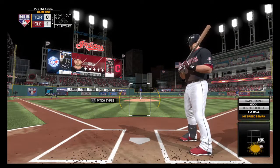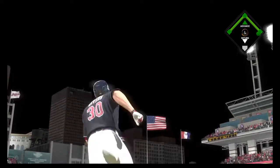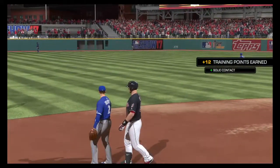Digging in to try it again, Hank Givens. A couple of singles to his credit thus far. A swing and a high drive to right center field. Bautista racing back at the track. He gets there, and that's the second out.